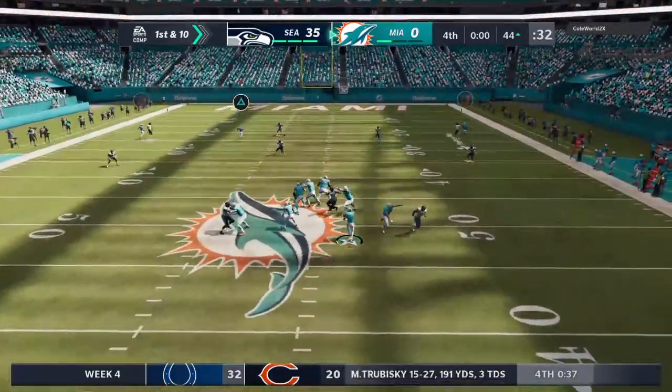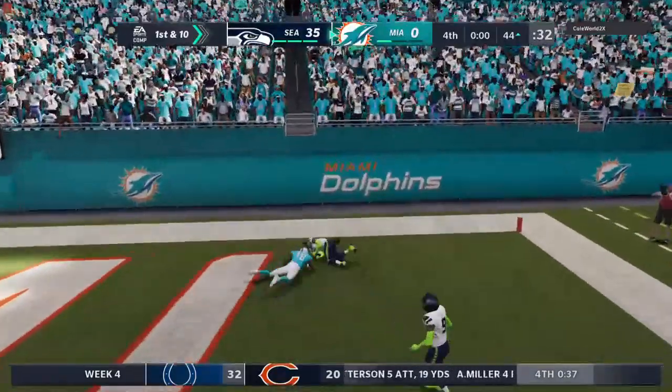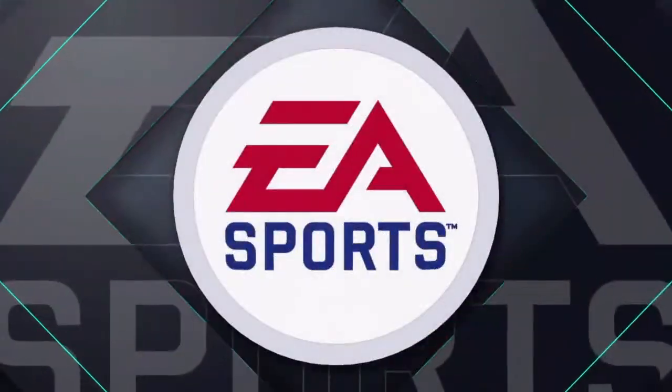One final try for Tagovailoa. Now a desperation throw deep downfield. And that will be incomplete. They were going for a consolation TD, but it was not to be. And time has run out now on this game.